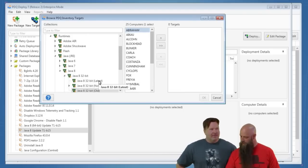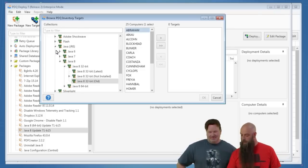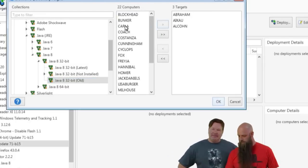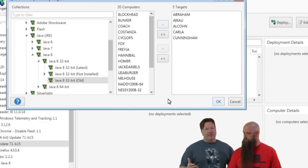We'll do that. All right, so we're going to browse inventory. So we've gone to the collection library here. You can see Java 8, 32-bit old. These are some targets that we want to do. We'll just smack that double arrow there and grab them all, but that would not be a good idea today because we've got guys testing old versions still. Yeah, I just like to grab a handful of these. Right. Now, just so you guys all know, it looks like names.